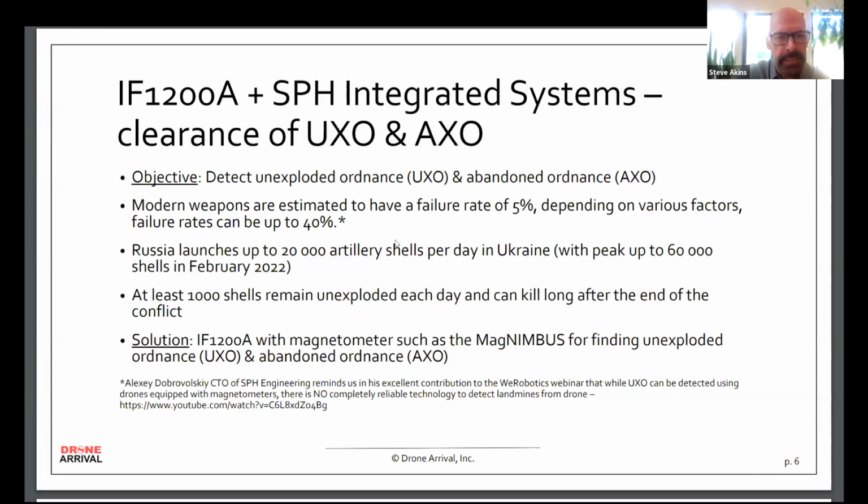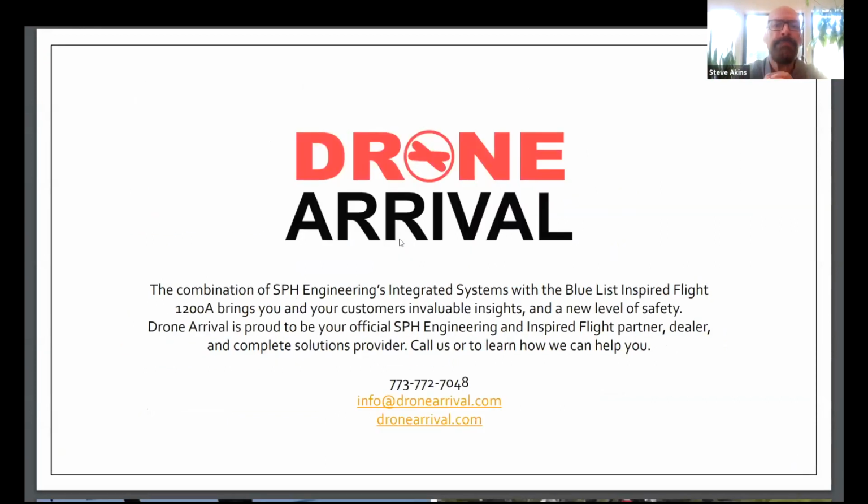These are just three examples of why we are so excited to be working with both Inspired Flight and SPH Engineering. The combination of their technologies, their integrated solutions with the Blue List Inspired Flight 1200A, can bring you and your customers invaluable insights along with a new level of safety.